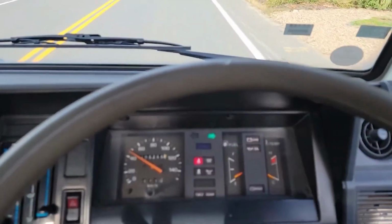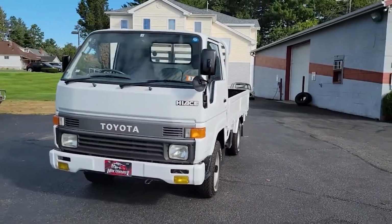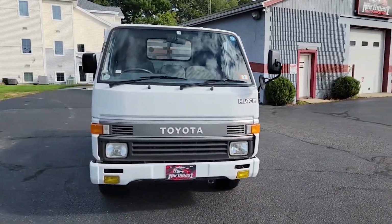Not a mainstream flop, it's still one of the strangest designs Toyota ever churned out. Quirky enough for collectors today, but too odd for mass appeal back then.